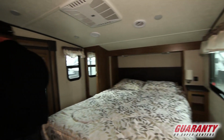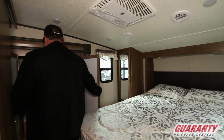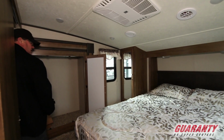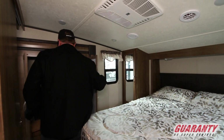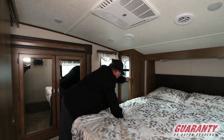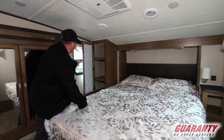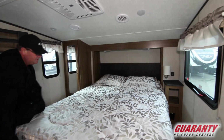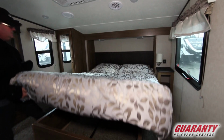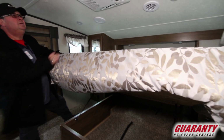So this is a slide out here. So this is your closet right here. You got more hanging space right there. Nice big closet. And then you got dresser on top right there on both sides. You got storage on there and a little one over there. Underneath storage for the bed, lifts up, so you got plenty of storage under there.